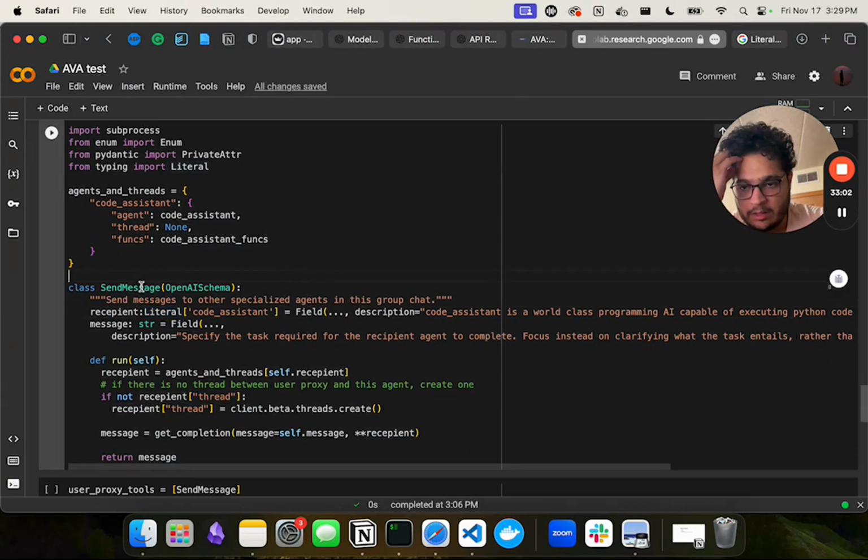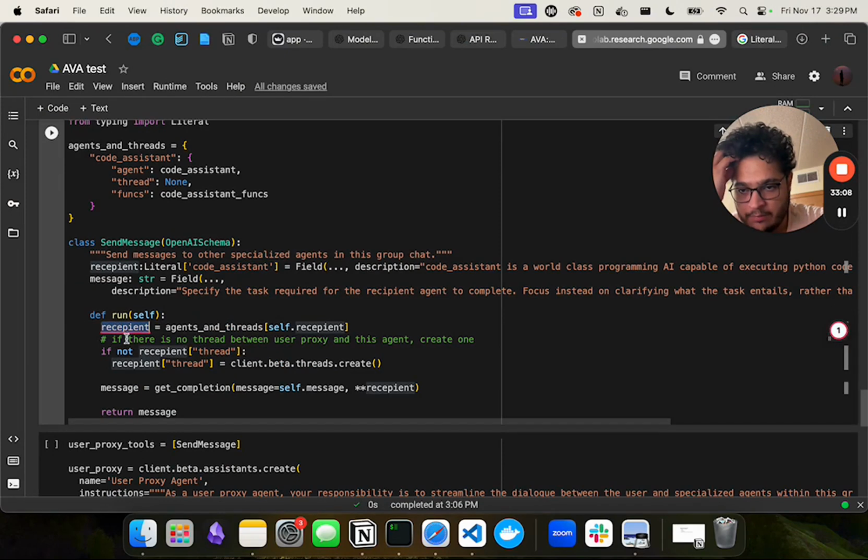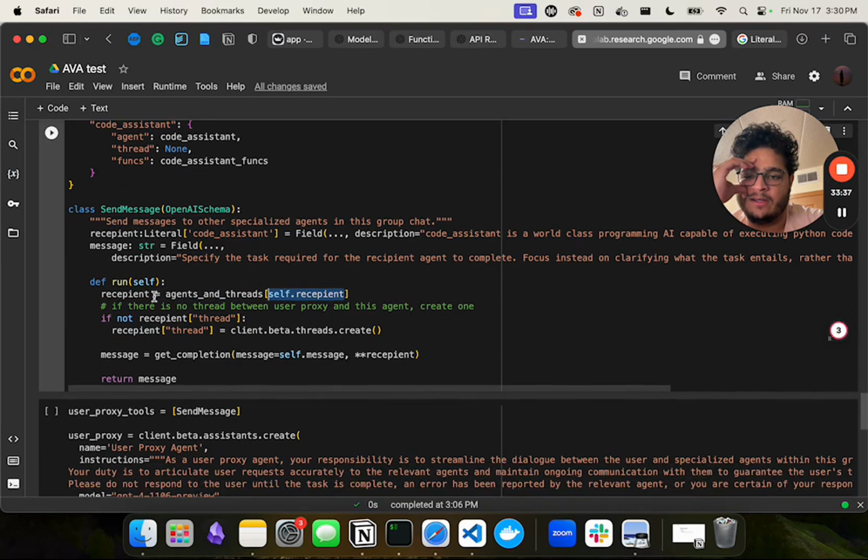Recipient, that means when you send the message, who the message is for and what the message is. And then you run recipient, agent. Oh, I get it. So your literal is code assistant, and whenever you run this function, the recipient, agents in the thread, you send self.recipient. Okay. All right, self.recipient, and whatever the recipient is comes from OpenAI again. Got it. This is genius. This is a very nice way to do it.